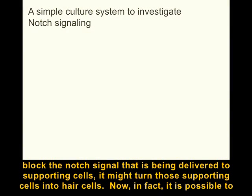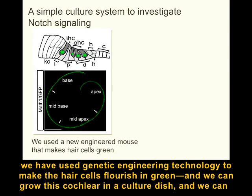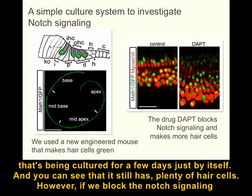Now, in fact, it is possible to do this. So my colleagues and I have developed a simple system to investigate this, in which we can take a newborn mouse cochlea, and here we have used genetic engineering technology to make the hair cells fluorescent green. And we can grow this cochlea in a culture dish, and we can expose it to drugs that inhibit the notch signaling pathway. And what you see here on the left-hand side is a normal mouse cochlea that's been cultured for a few days just by itself.